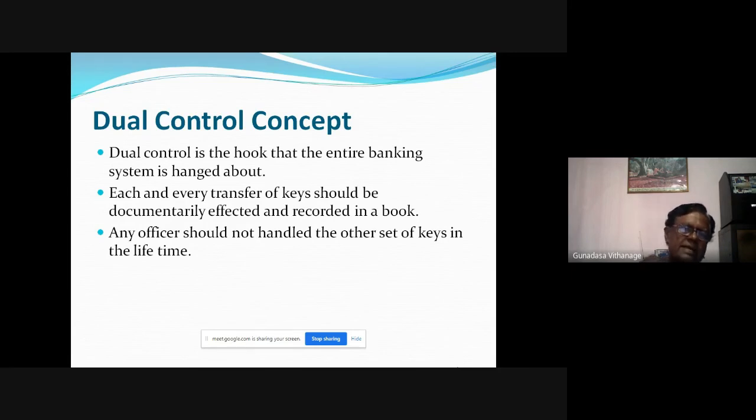Manager will take it as a sealed one and hand it over to the other authorized officer to handle that. Unless it is so, don't send it by hand openly. Even the manager should not undertake it openly. Thereafter, the manager should not open the key and hand it over to the other person. By that way, you can keep the dual control concept.